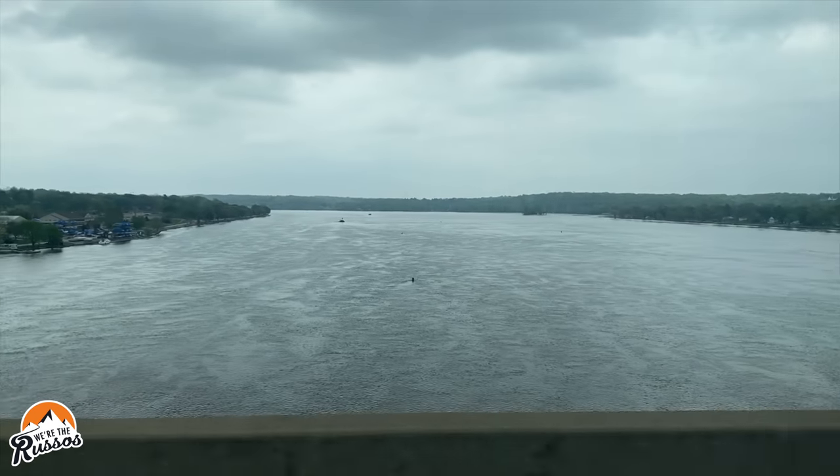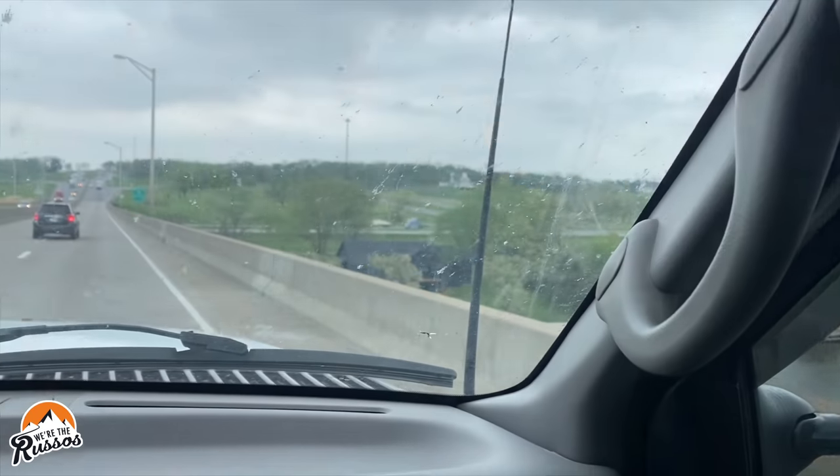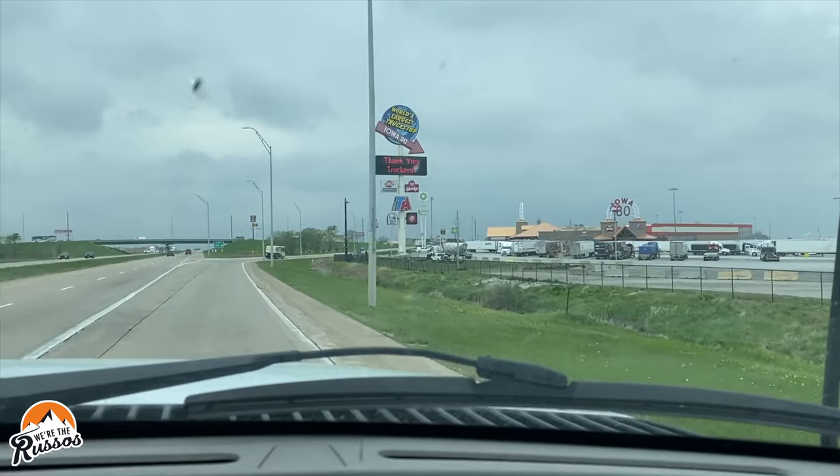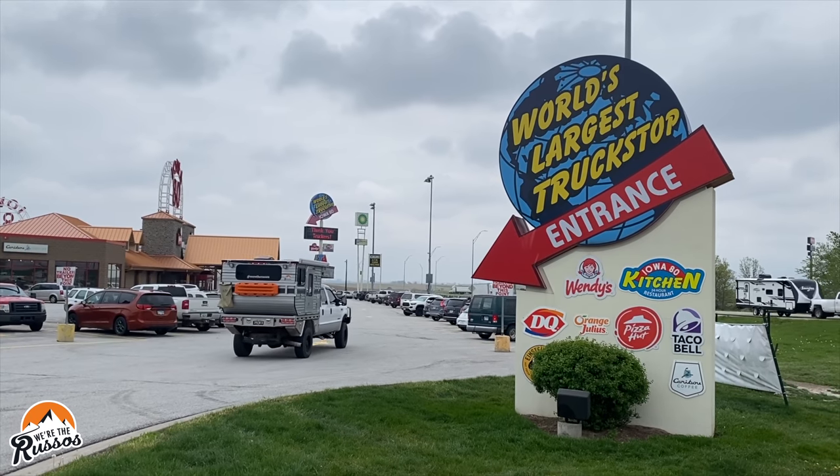Joe and I are about to cross into Iowa. It's one of the states we have not RV'd in, and we're looking forward to checking it out. Thank you all so much for your recommendations. Kate and I drove over the mighty Mississippi River from Illinois into Iowa, and soon after we were greeted by signs for the I-80 truck stop. Of course, we had to pull off the interstate to check it out for ourselves.